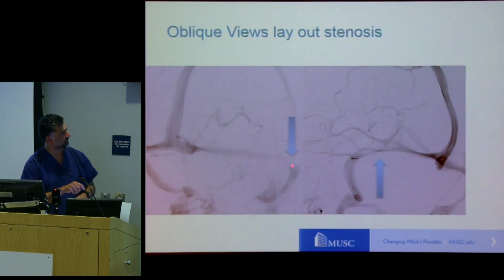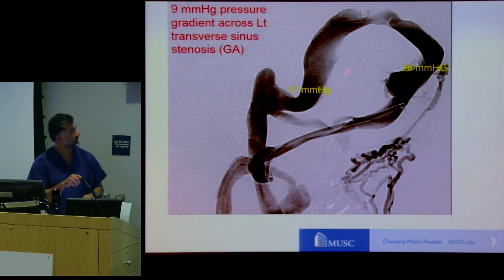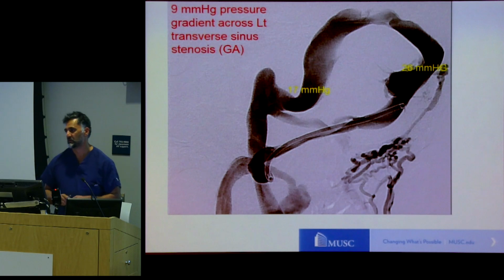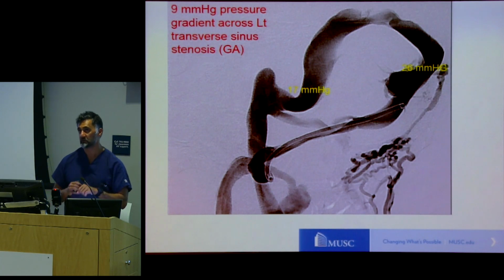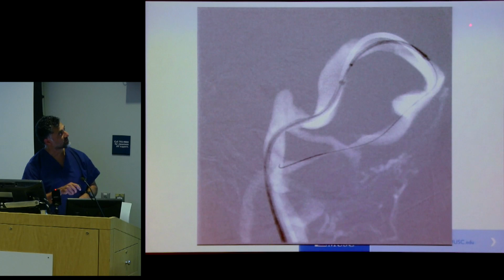And these are just some other views just to lay out the narrowing, showing you where it is. And the idea is what we'll do is we'll go in. Again, we're laying it out. There's that narrowing. Sometimes it doesn't look that bad, right? So you saw the MRI, it looked a lot worse. When we go to take the pictures, it doesn't look as bad as what we think it is, but the most important thing is that pressure difference. So it tells me that it's a functional stenosis, right? It doesn't matter how ugly it looks, as long as there's a difference in the pressure, that's probably the most important thing with it. And so the idea is basically to place a stent across it.